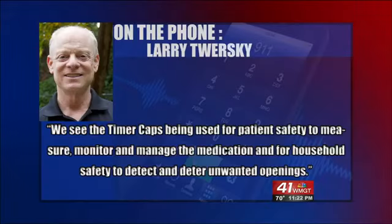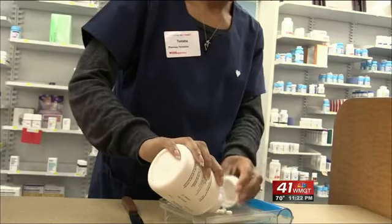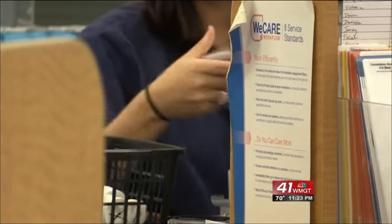We see the Timer Caps being used for patient safety, to measure, monitor, and manage the medication, and for family and household safety to detect and deter unwanted openings. These caps are ensuring that your last dosage doesn't become your last dosage ever.